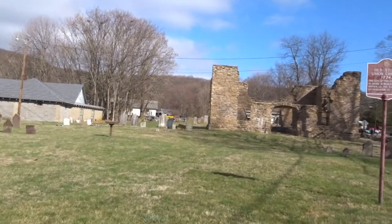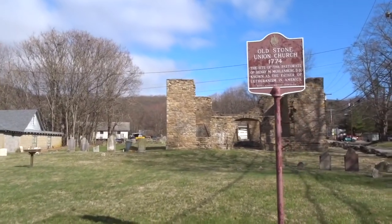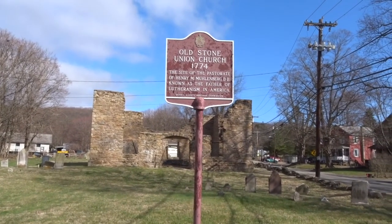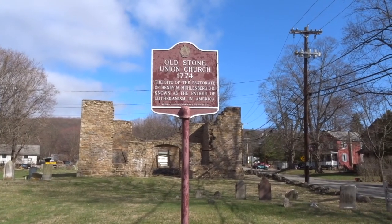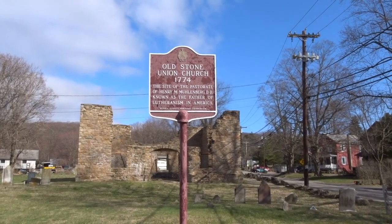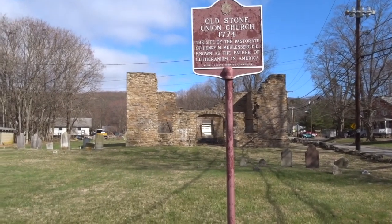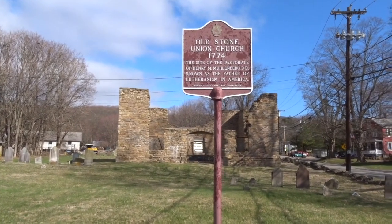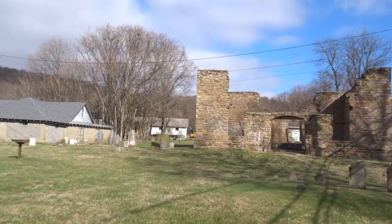Uh-oh. Oh, you guys could just stay right there. Okay. The Old Stone Union Church, 1774, the site of the pastorate of Henry M. Muhlenberg, D.D., known as the father of Lutheranism in America. That is so cool. Look at that.